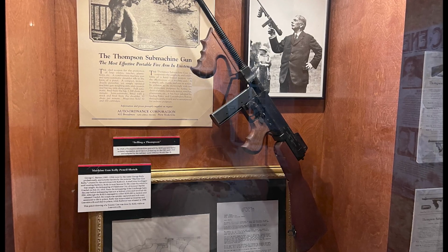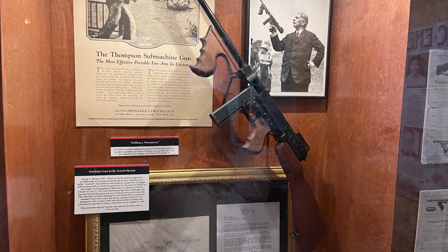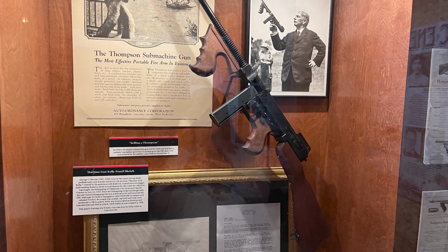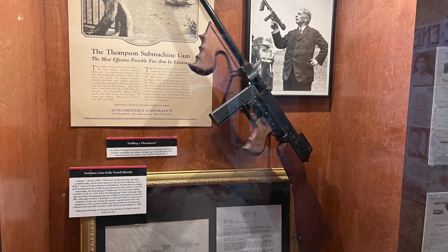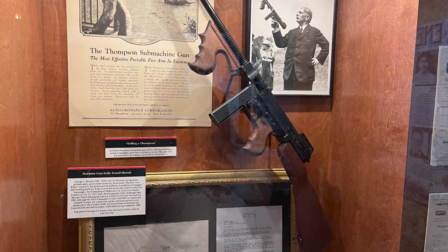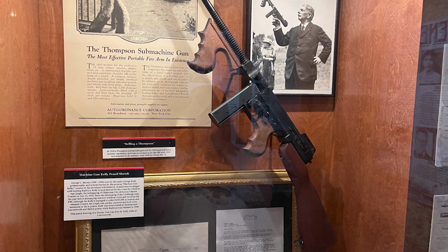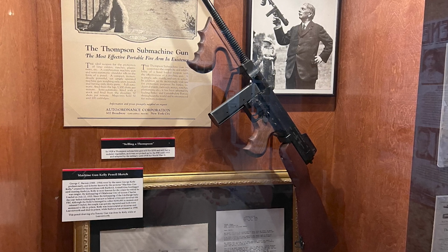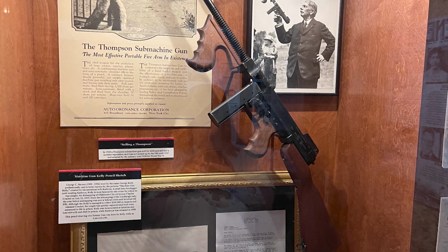This is a Thompson submachine gun. The picture down below, if you can see that, is a sketch done by Machine Gun Kelly. He did a pencil sketch of one of the machine guns, and of course you'll know Machine Gun Kelly, that's what he loved, the Thompson machine guns. So although this wasn't a machine gun owned by him, this is the same type. This is an actual Thompson submachine gun that he would have used, so it showed examples of that.